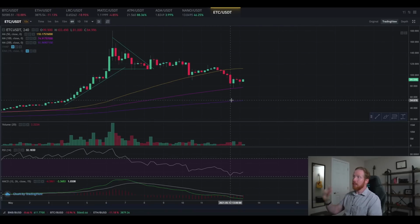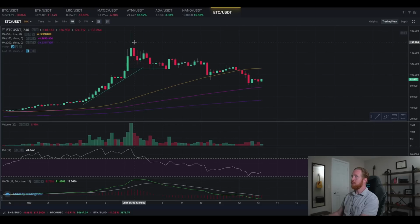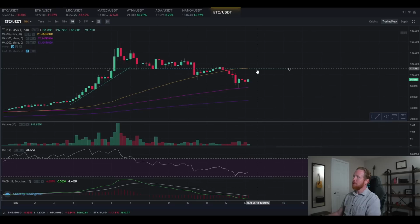So no surprises there. And then obviously I had this previous wedge pattern that it did actually break up, and then eventually consolidated and broke down. So it did essentially work itself into a funnel, but we don't necessarily need that anymore. We'll extend out this support line or current resistance level, which is right at about 110. So that would be our next major milestone to get to, 110.